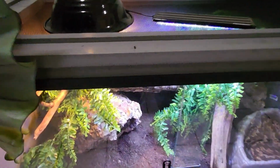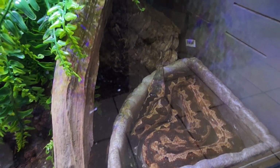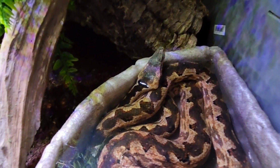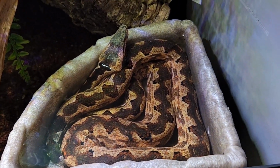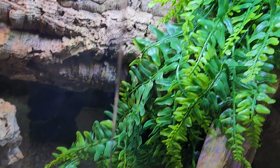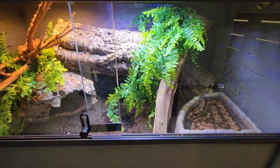Okay, so this is another Ecoflex 40 for my Solomon Island ground boa. She's a female. Her name is Kaiju. She's so pretty. I'm not going to take her out because I did just set up this enclosure the other day and I wanted her to settle in. But yeah, she's so pretty. She is stunning. Yeah, there you are. This is her enclosure. I hope she likes it. Like I said, I did just set it up the other day.